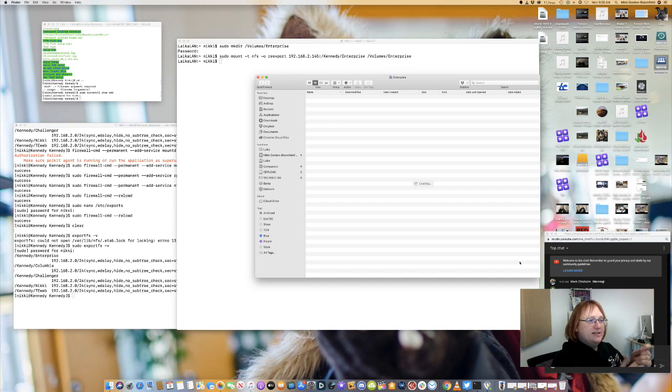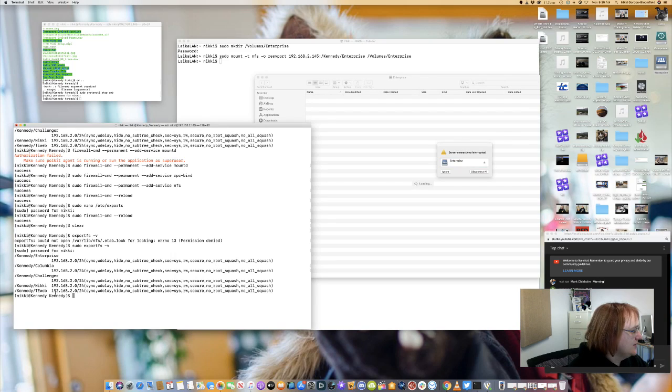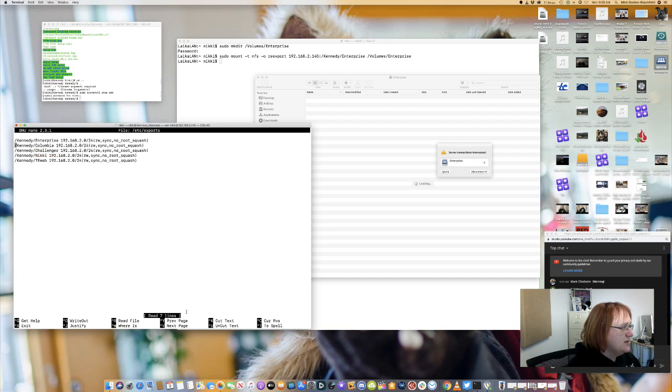For some reason, we are not getting a good network connection here. So, you see, I don't know if you saw that. Do you see that? Why is that happening, people? I've got all of my settings here. I suppose maybe if I change this to no secure. What's the command for that? Is it non-secure or is it no secure? I think it's no secure.